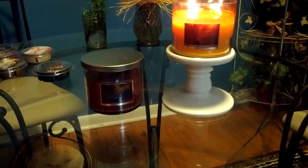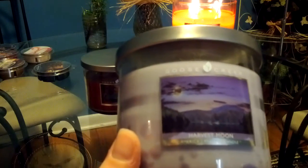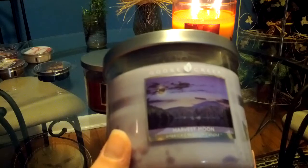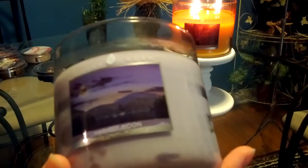And then the third one that I picked up is this Harvest Moon. It's pretty funny because typically when you have Harvest Moon as the name of a fragrance, you expect apple and cinnamon and pumpkin and that kind of stuff. But this is not it. It's not that at all. I think there are some floral notes in this from what I can remember of the description. And I burned this last night, and I love this candle.